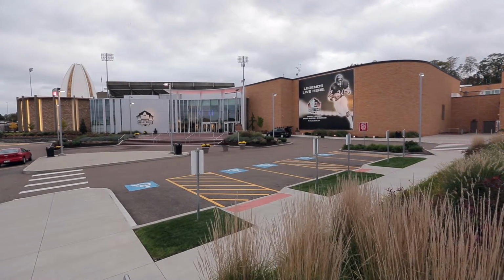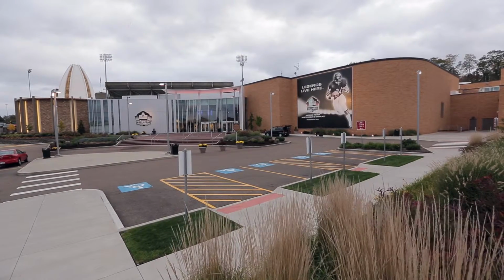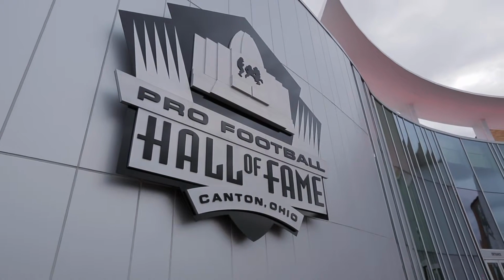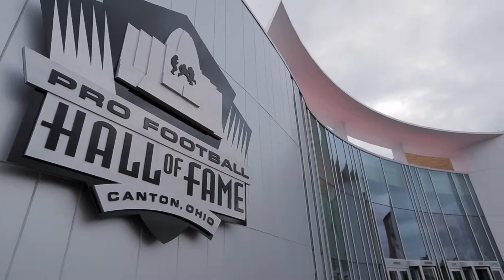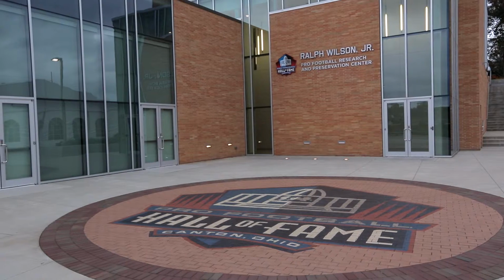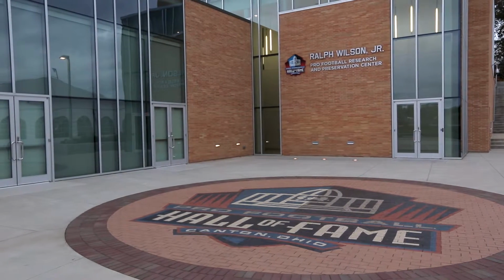The expansion of the Pro Football Hall of Fame that we undertook, we actually called it the Future 50 Project. We were coming up on 50 years old, and we wanted to do something that would provide for the next future 50 years. This is a museum. This is a Hall of Fame. This is not just another building. This building potentially is going to be here 100+ years from now, so it's got to be built right. It's got to be built to handle lots of people using the facility over a long period of time.